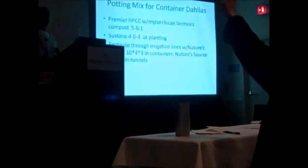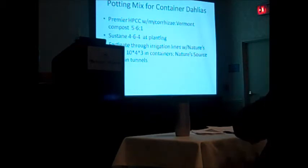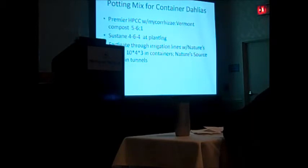I'm sorry, Jean? Will that only happen if the flowers are fully open? Yeah, if you can do it on a bud, it won't do it. Okay. Right. But when do you just have buds in your dahlias?